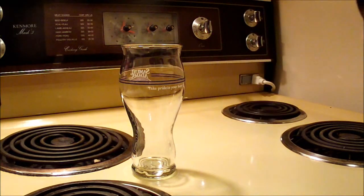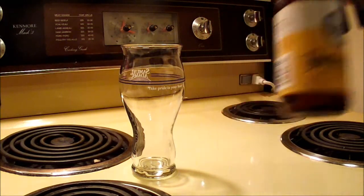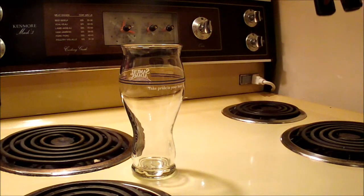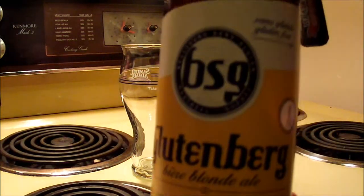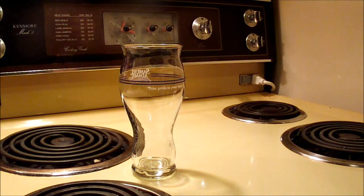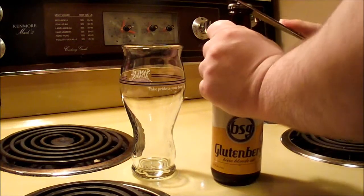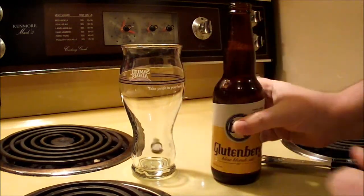And I noted that a lot of the followers of people looking for gluten-free products watch a bunch of my reviews whenever I post one of these. So yeah, here we go. Glutenberg Blonde Ale, 4.5% ABV. It's a blonde ale style, made with millet, corn, and sugar. So let's pop the top off of this one. See if she's any good.